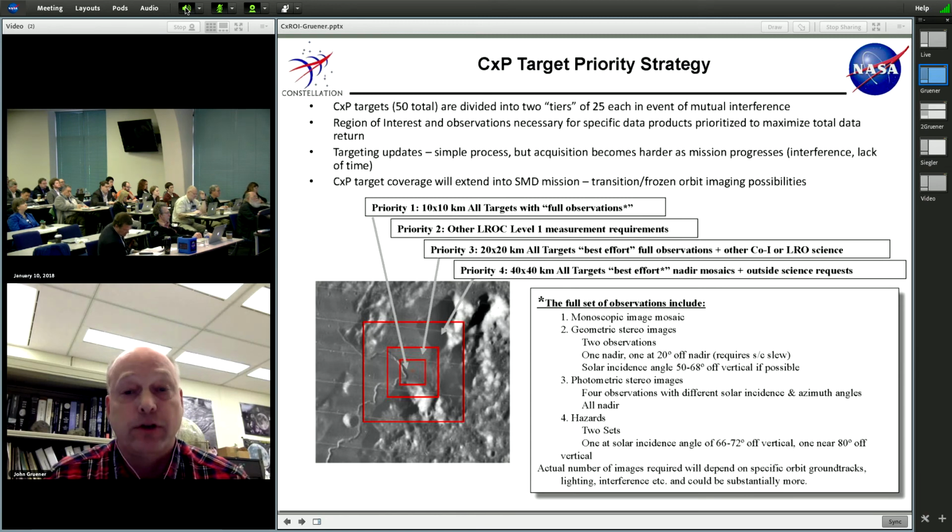And then with rovers, of course, you can get further and further out. So we had our 20 by 20 box and then our 40 by 40 box, where we would do best effort competing with the other priorities of the mission.